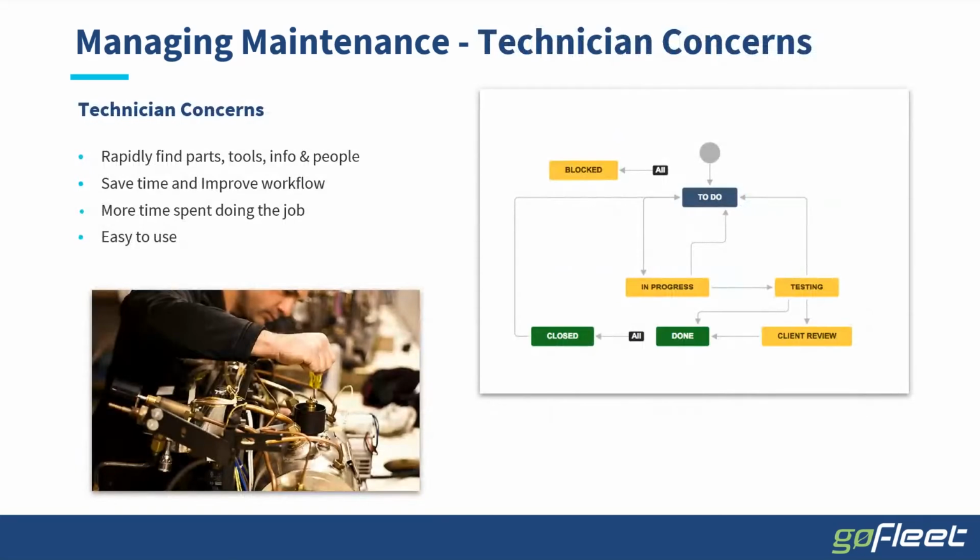From a technician side, they want to be able to rapidly find parts, tools, information, and people. They want to save time, and they want a workflow that works for them. They want to spend more time doing the job and less time trying to find the resources they need to do the job. And in the end, it needs to be easy to use as well. So these are some of the challenges that maintenance programs face from a traditional sense when we're not using some kind of formal computerized maintenance program.